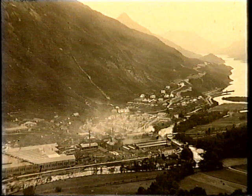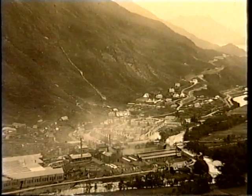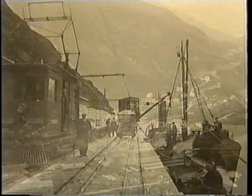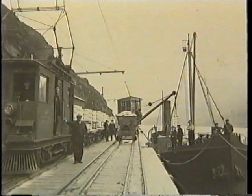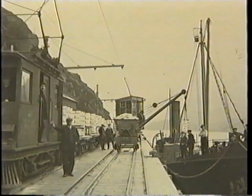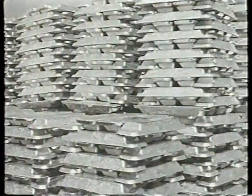But people enjoyed living and working here. It was steady work and the wages were good for the area. The higher up the ladder you went in the company, the higher up the hill you were housed. The Kinlochleven Shipping Company and later McBrain's brought men and materials to the factory. Later, newly smelted ingots of aluminium were shipped out to Ballachulish.